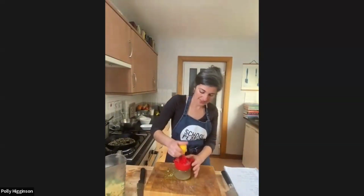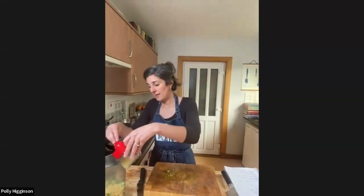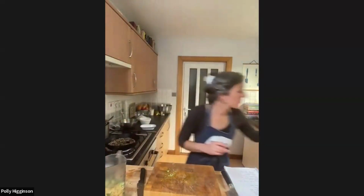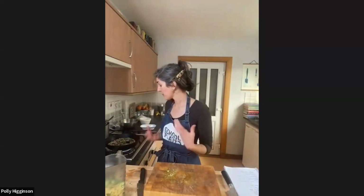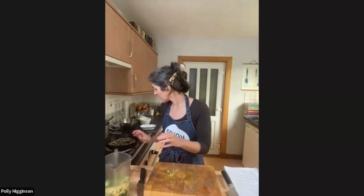Okay, lovely lemon juice. Here we go. And then traditionally this would be made with a lot of olive oil to blend that up. We're not going to use that. We're just going to use water, which works completely fine for getting that lovely texture. I'm just going to add my water.